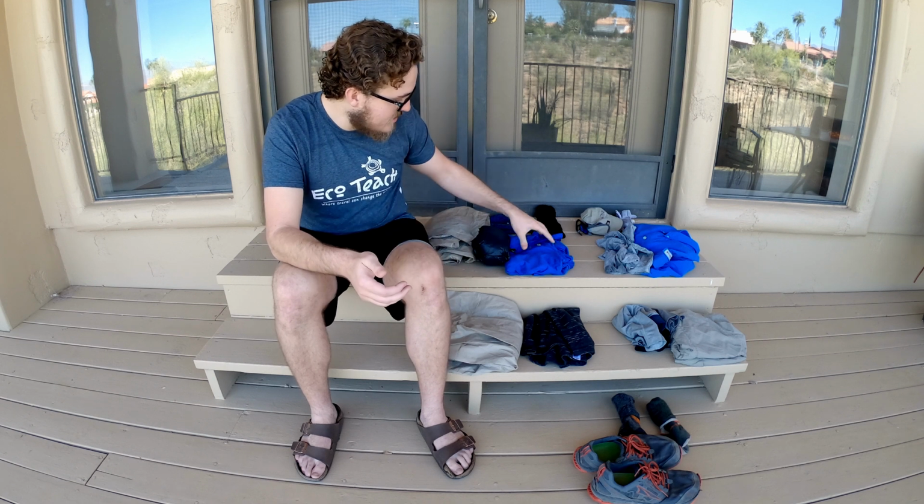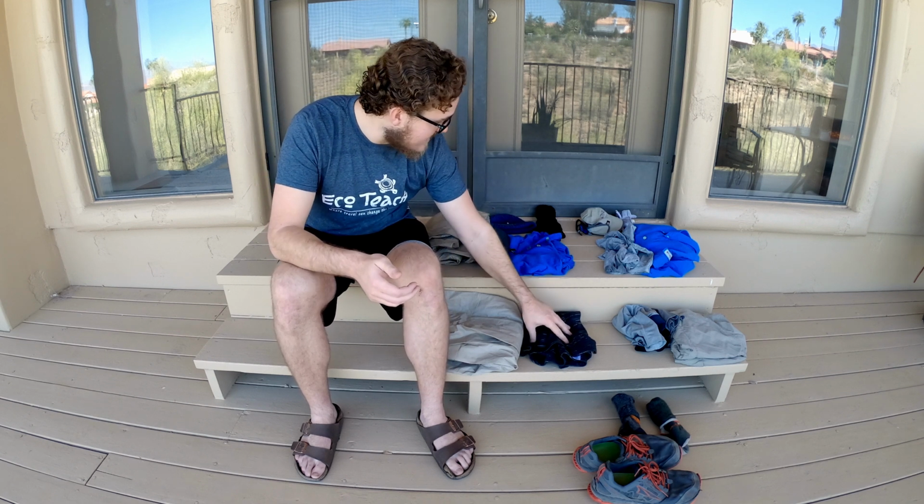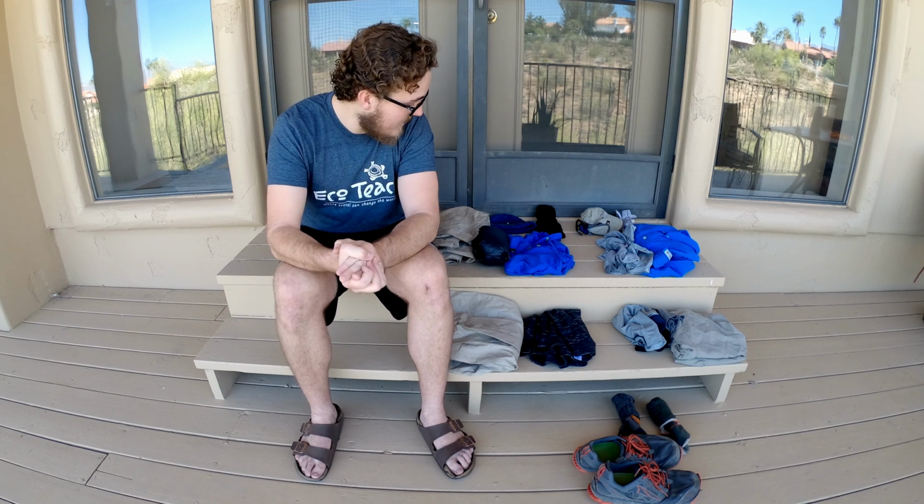So I have these Smartwool merino wool base layers that I would sleep in primarily. So my routine every night, I would get out of my gross hiking gear. I'd do a wet wipe bath basically, especially if I didn't have water to use. And you're supposed to carry those out with you. Don't bury wet wipes. It's bad for the soil. A little side there. And then I'd throw on my fresh underwear for the next day.